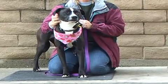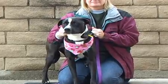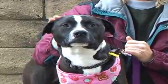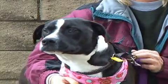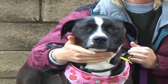This is a very nice dog, very quiet, very sweet. She's a newcomer to the shelter. She just got here on the 10th of February. She was picked up in rural Arroyo Grande, and this is a lovely little dog. Someone loves her, and she has no tag. She has no microchip. We have absolutely no way of getting this dog home.